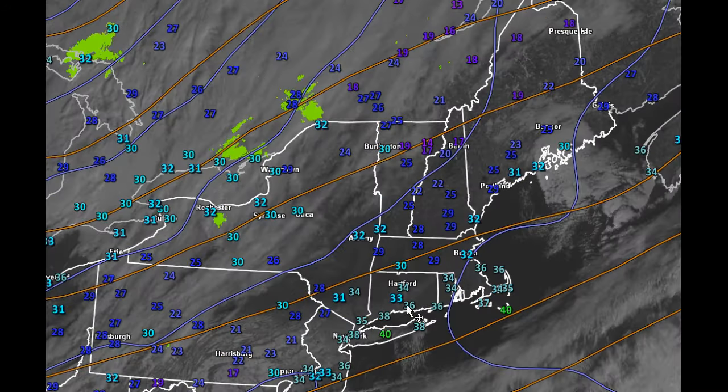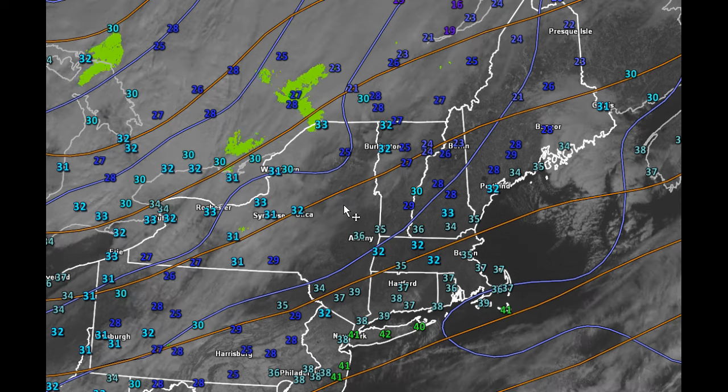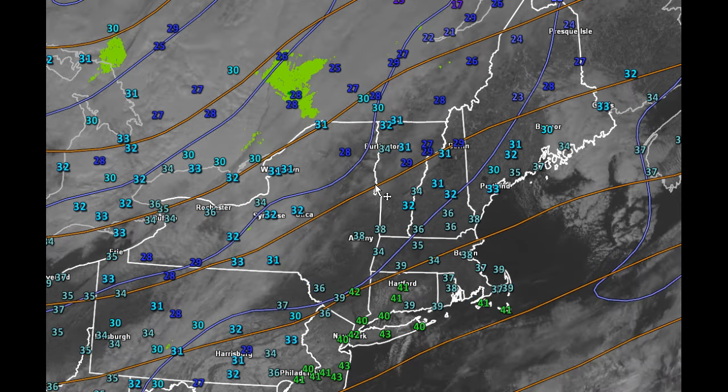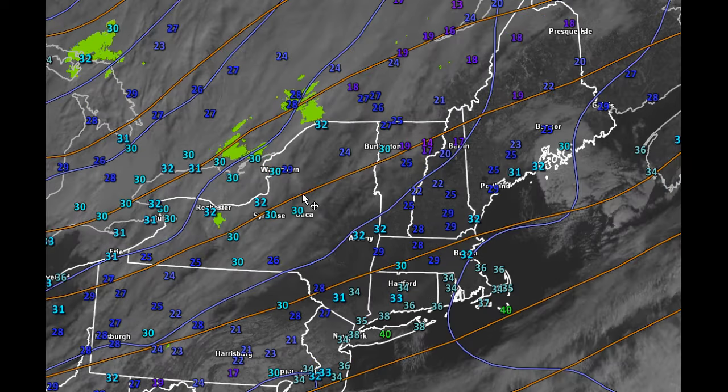Taking a look at that. Temperatures this morning were basically in the 20s, and now we're looking at temperatures making a nice little rise into the 30s, and a little bit of precipitation off to the west.